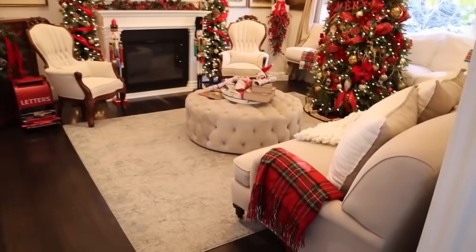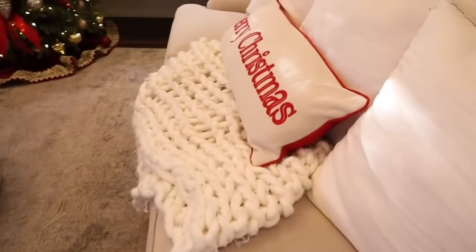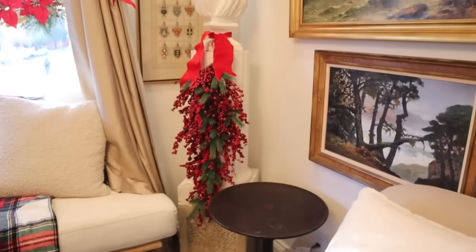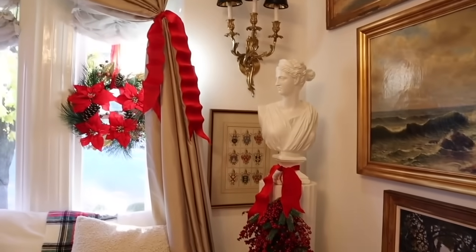So this is how the living room for our Christmas 2021 turned out. I just think it is so magical in here. I love all the red. It feels like such a really beautiful, nostalgic Christmas. Again, it reminds me of some of the most amazing hotels I've been to when they decorate for Christmas, and like every nook and cranny has something special and amazing.